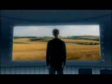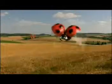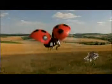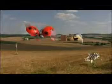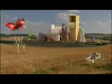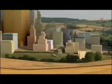Wider field of vision. High resolution vision. Varilux offers natural vision, whatever the distance. Without peripheral distortion.